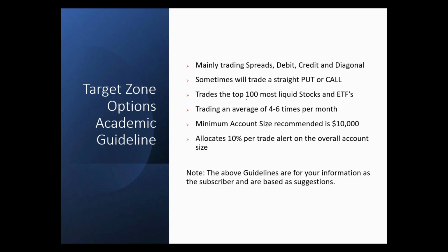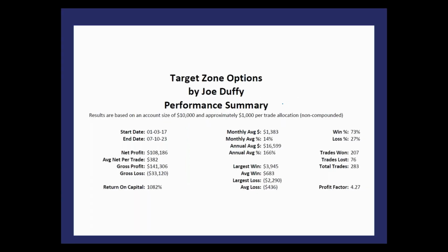All right. And Target Zone trades on average about 4 to 6 times per month. Obviously that can vary depending on market conditions and what trades you're in and so on. Yep. You recommend a minimum account size of $10,000 and you're allocating roughly 10% per trade alert on the overall account size, correct? Yeah, that's up to the individual, but generally, yeah. All right, so let's take a look at the performance of Target Zone.